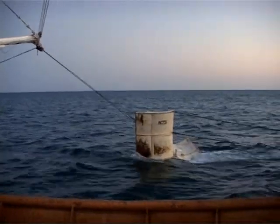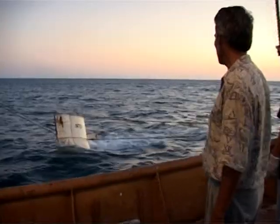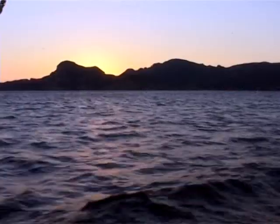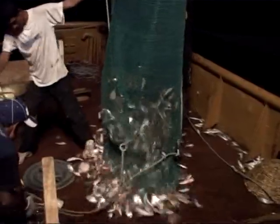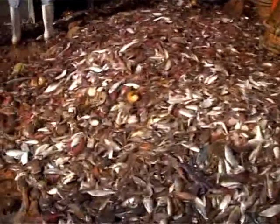I believe we should spread the word about these devices. The authorities should tell the fishermen about these devices and make them compulsory. After all, they're species we don't want. So why do we want them on board if we can let them go? After all, many of those fish we're going to need later.